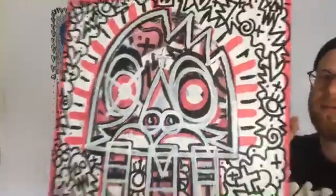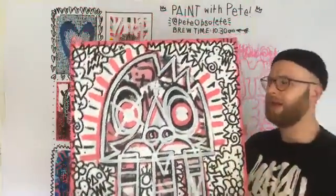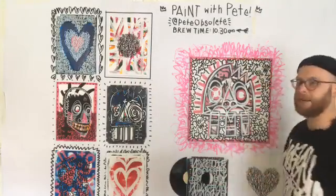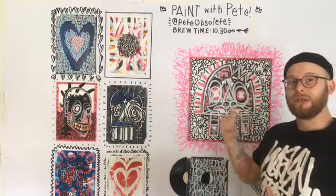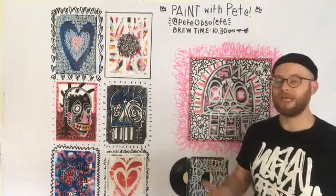So again, it's missing something. It's missing something to ground it all in. So again, don't be scared about giving yourself a bit of time for that. Again, now's the time to take that time as well. So if you're not happy with your piece, please don't bin it, don't rip it up or tear it or anything like that.